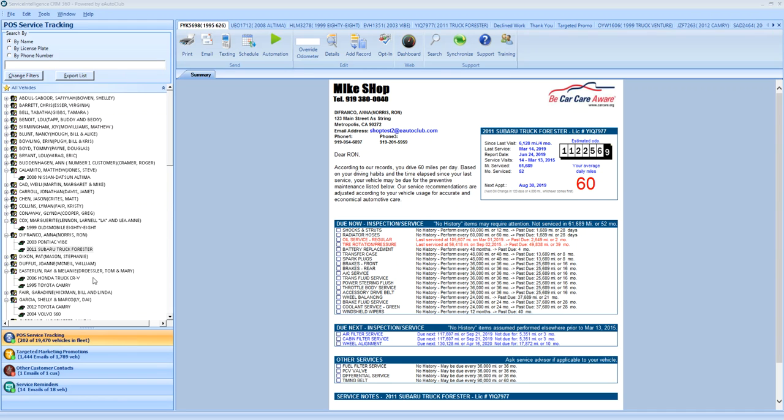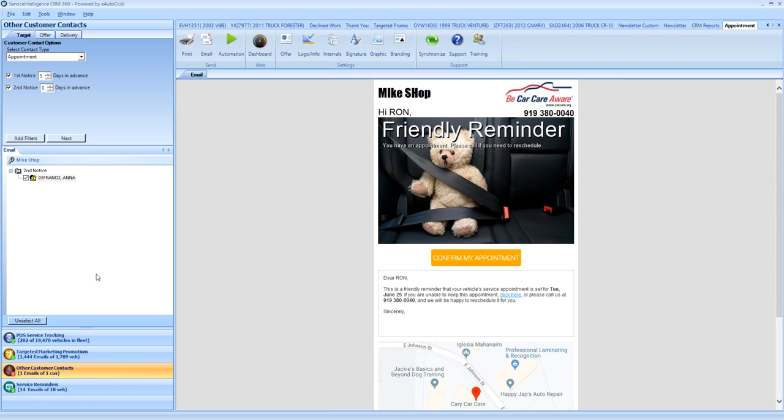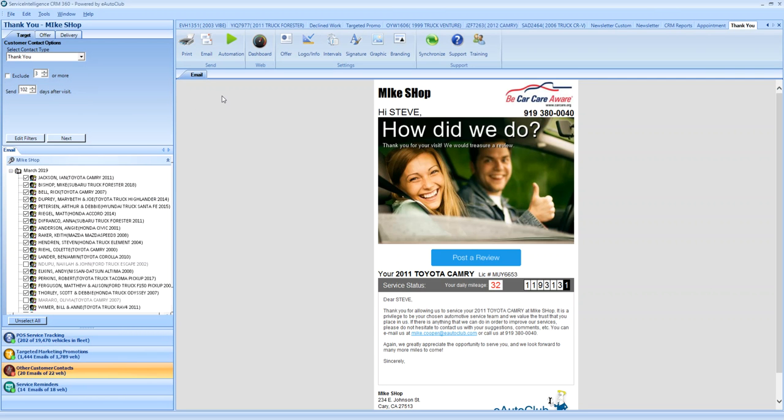So if you're in Service Intelligence, you'll come down to Other Customer Contacts, or in some of our versions, I know it's labeled Today's Customer Contacts. So you might want to use one of those. And then in this drop menu here, you got to come down to Thank You. And this is an automated thank you. Now you can send this to your customers.